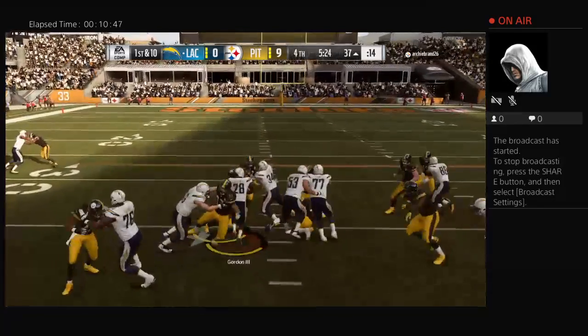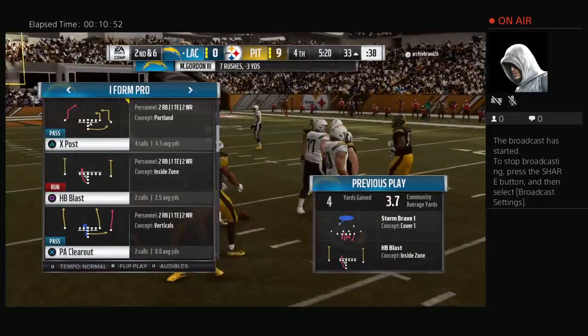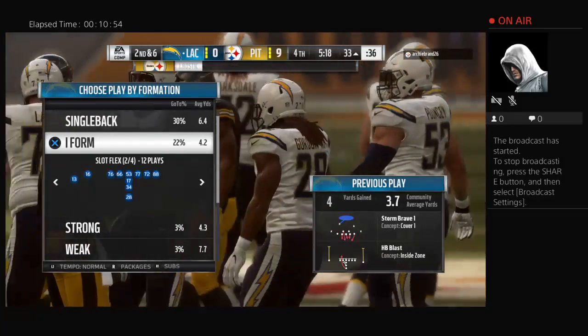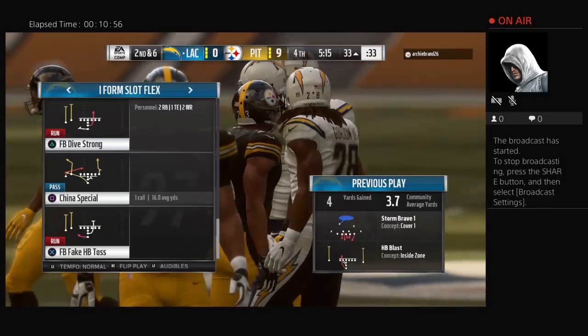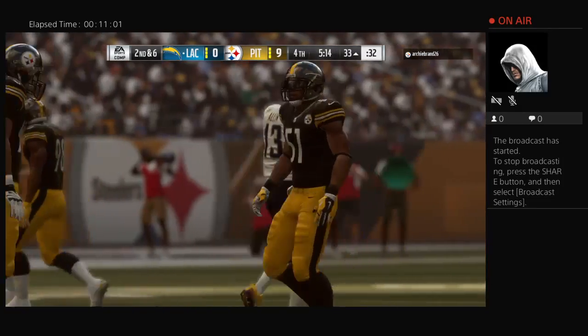Now Rivers going to give it off to Gordon. And he'll be taken down at the 33, a pickup of about 4. He continues to struggle to find a crease to break off a big one and might need to just put that aside and just try and ram his way forward and get what he can.